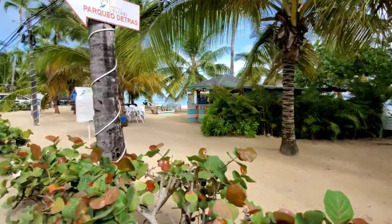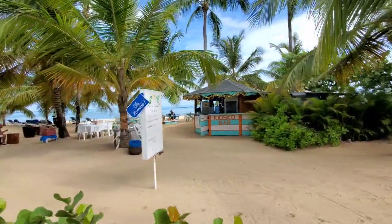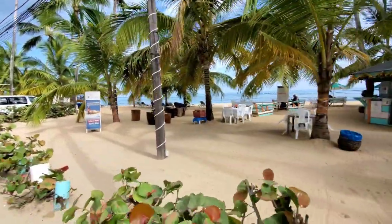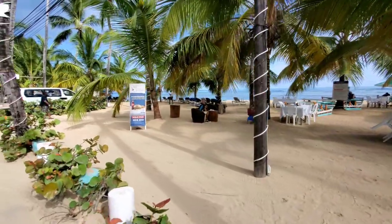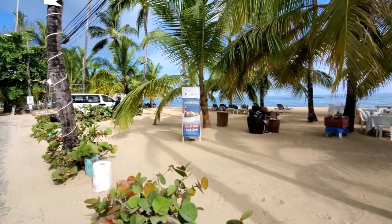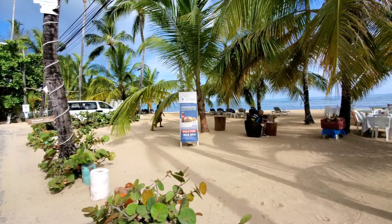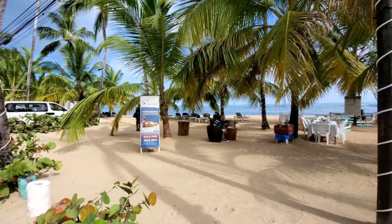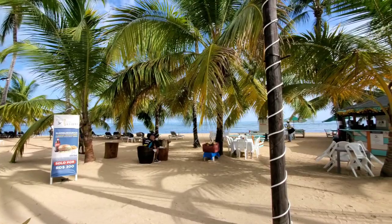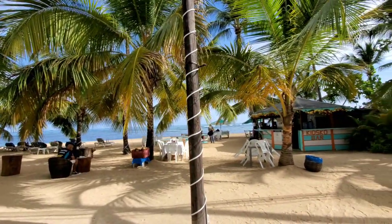So there is the actual tiki bar that's set up on the beach. Wraps all the way around. You can get 5 beers for 500 pesos here. Again, 5 beers for 500 pesos. Great deal, Presidente, of course. Want a burger meal, 300 pesos here. 100 pesos is equivalent to about, I don't know, let's say $2 Canadian. A little less American. Look how beautiful that is.